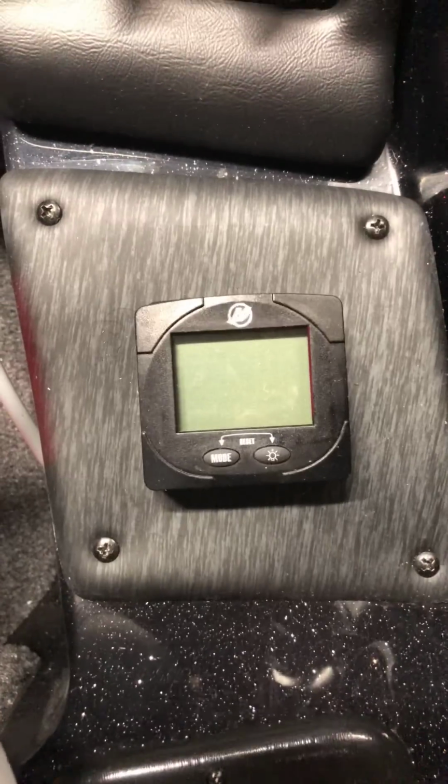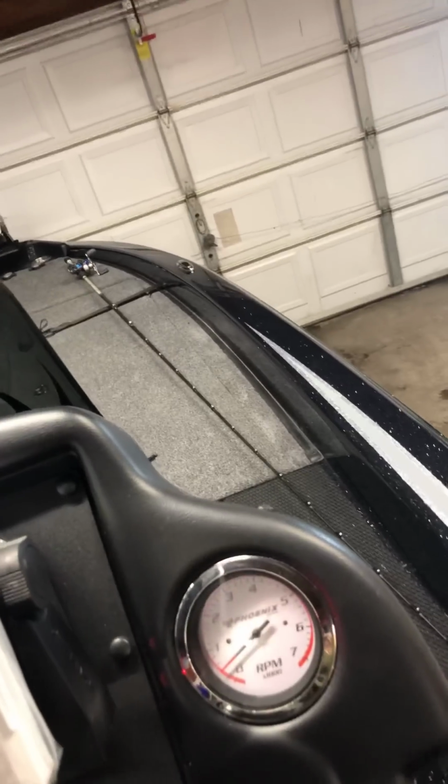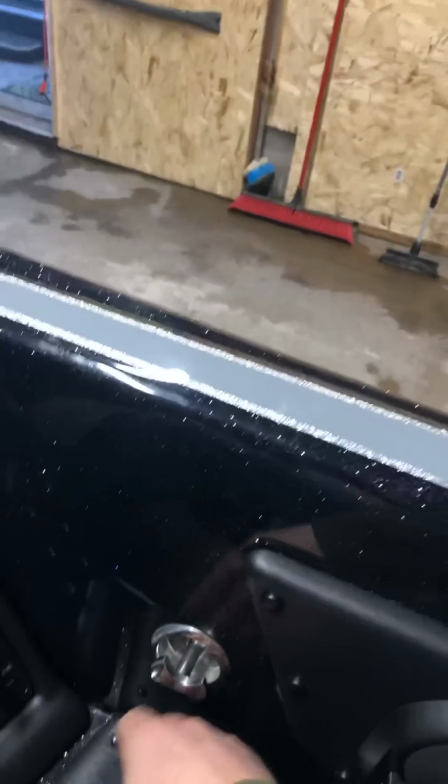I have Mercury SmartCraft gauges. Absolute must, in my opinion, for fuel consumption. Nice little cleat when you come up to a dock. I'm not up there when I'm driving the boat by myself, I'm right here, so you can hook a line on there, right over to the dock, and it stows.